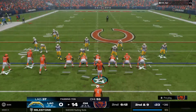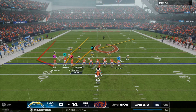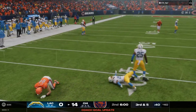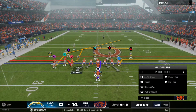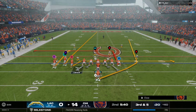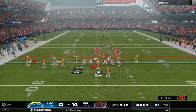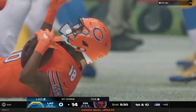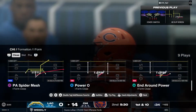Here's a 2nd and 9. They'll look to throw. A short one there, caught by Kittle. Was brought down. That pass is going to pick up 4 and bring up 3rd down. He'll get this out wide. He's going to have that 1st down, gain of 6 as they convert on 3rd down.